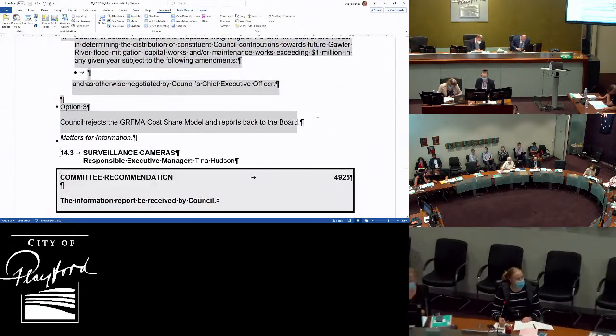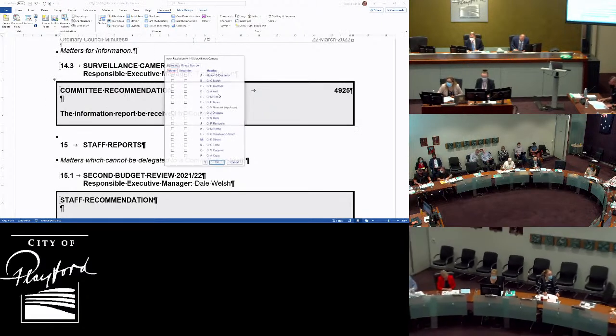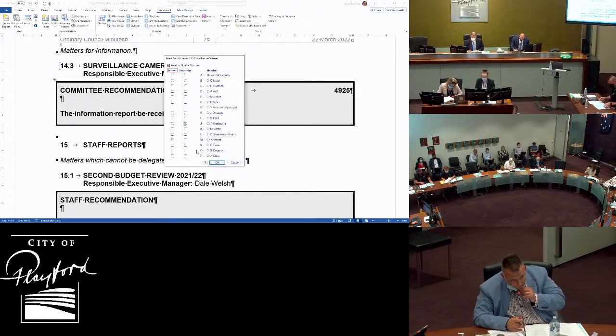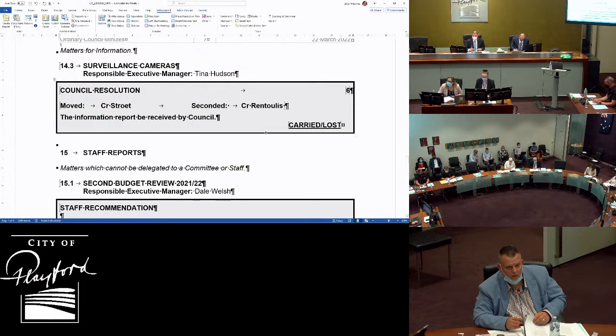Councillor Strong: Happy to move the committee recommendation, please. Do you wish to speak on it? No, as a final seconder. Councillor Rentoulis: Very happy to second. Mr. Mayor, any other councillor wishing to speak, or Councillor Rentoulis wishing to speak as a seconder? We're just merely receiving the report.